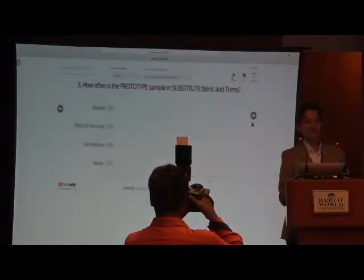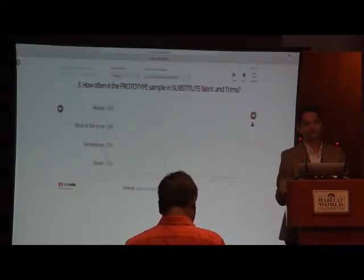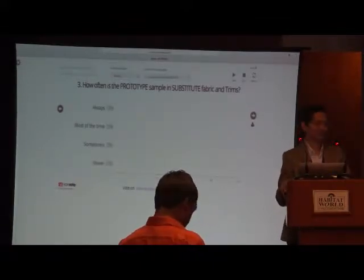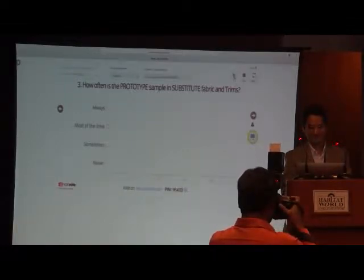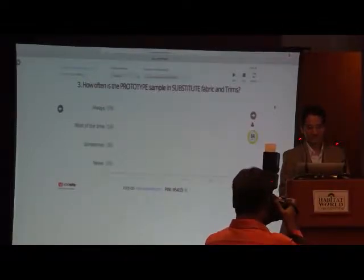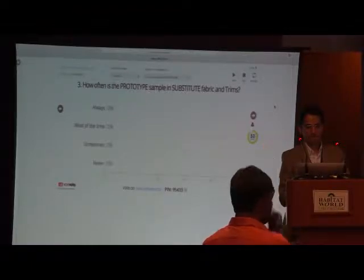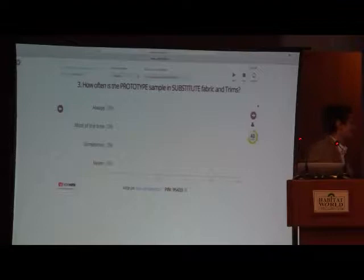The next question is, how often is the prototype sample in substitute fabric and or trim? This is laying the premise of speed and importance of speed.